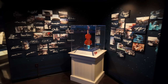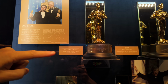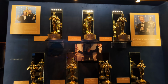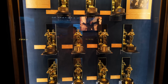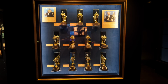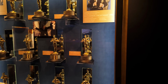And to the right of the violin, you can see the 11 different Oscars. Here's the one that I'd love to win: Best Film Editing. I need to get better at my film editing. Best Picture, Best Directing, Best Visual Effects, Cinematography. I could definitely improve on cinematography. But Best Art Direction, Costume Design, Best Original Song, Best Original Music Score, Best Sound Effects, Editing.